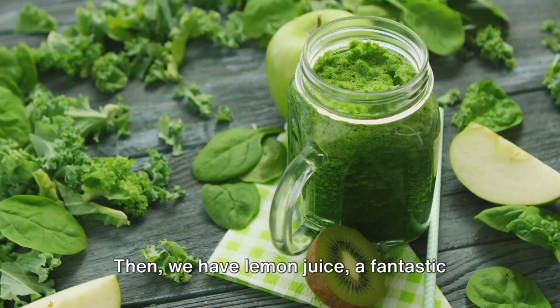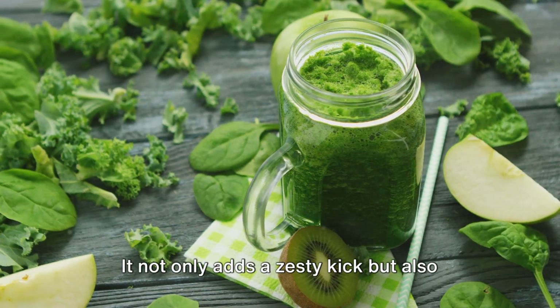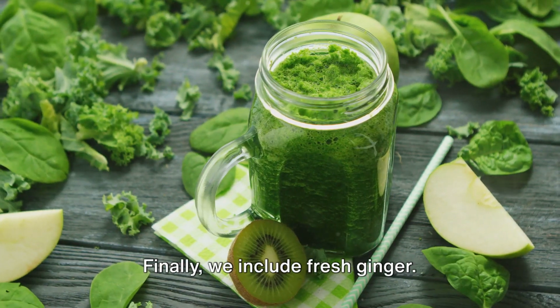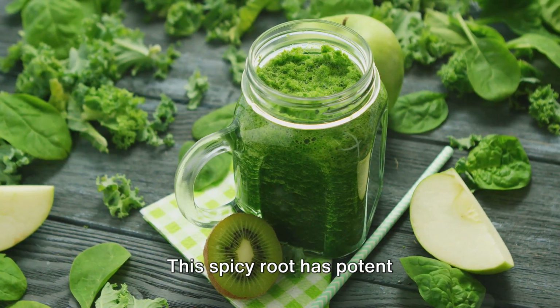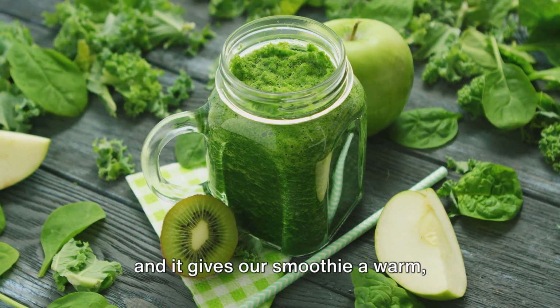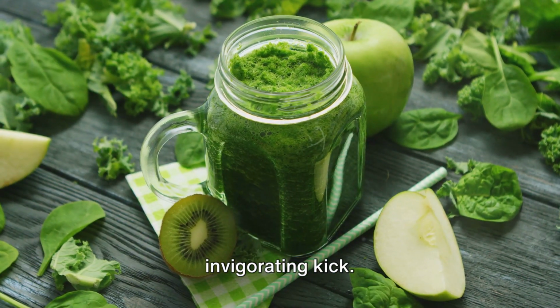Then we have lemon juice, a fantastic source of vitamin C. It not only adds a zesty kick but also aids in digestion and boosts your immune system. Finally, we include fresh ginger. This spicy root has potent anti-inflammatory and antioxidant effects, and it gives our smoothie a warm, invigorating kick.